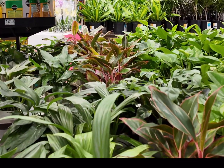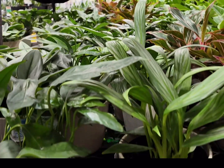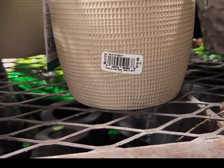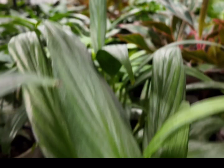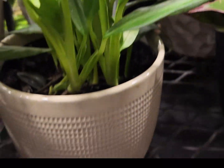and so many pothos as far as I can see. More aglaonemas, and look, they have the amphissimum, guys. They have it. How much? $19. And there's a few plants in that pot, and they do look healthy.